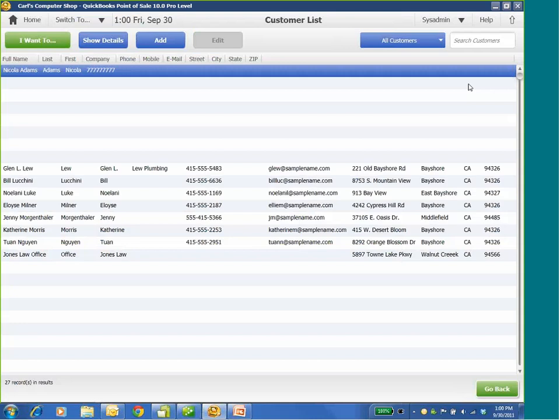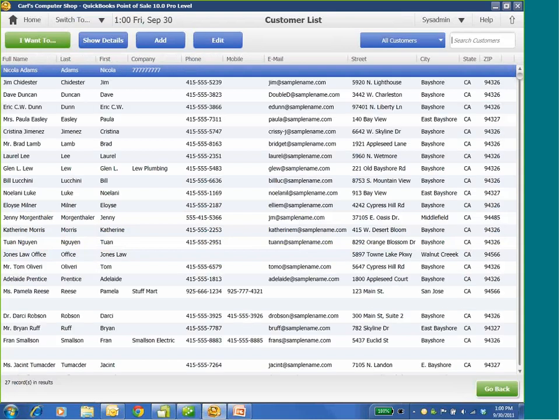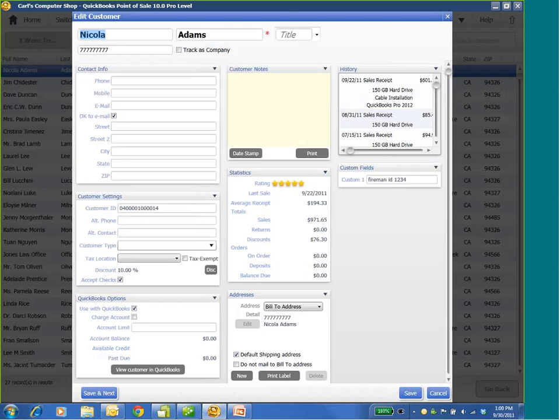And then I'm going to edit Nicola here, and here's what you can find on the customer record. Looks a lot like an item record. Customer-specific things: it's okay to email them or not. Here, use with QuickBooks, yes. Charge account. Are they allowed a particular limit? What's their account balance? And you can view the customer in QuickBooks as well.